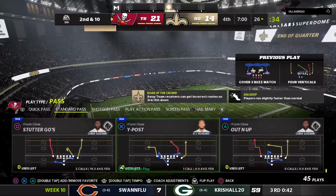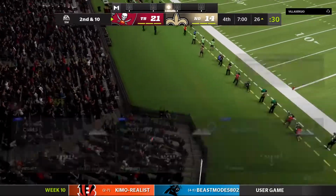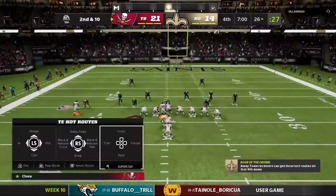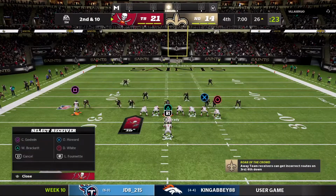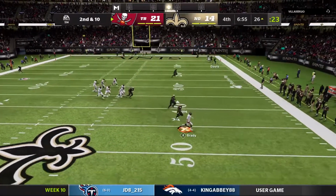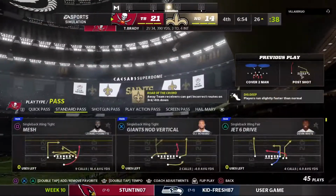Back now here live in New Orleans. It's the Bucs. They've got the football. They also are in front here on the scoreboard as we start the 4th. So after the incompletion on 1st, now 2nd and 10. Brady. Eluding the pressure right. And he's left with no option here but to throw it away.